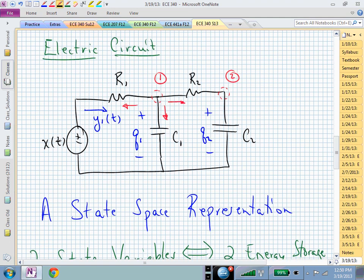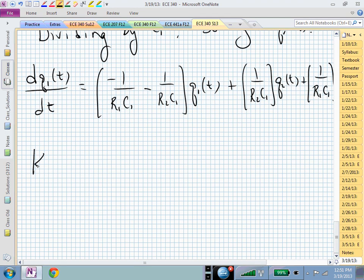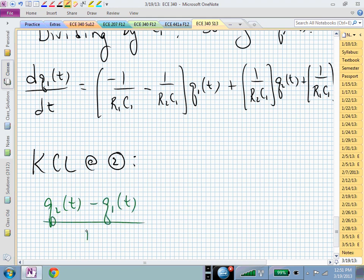Now I simply have two currents to sum. I have the current going to the left from 2 to 1, node-wise, and I have the current down through C sub 2. That will now define KCL at node 2. I now have Q sub 2 of t minus Q sub 1 of t all over R sub 2 plus C sub 2 Q sub 2 prime of t is equal to 0.